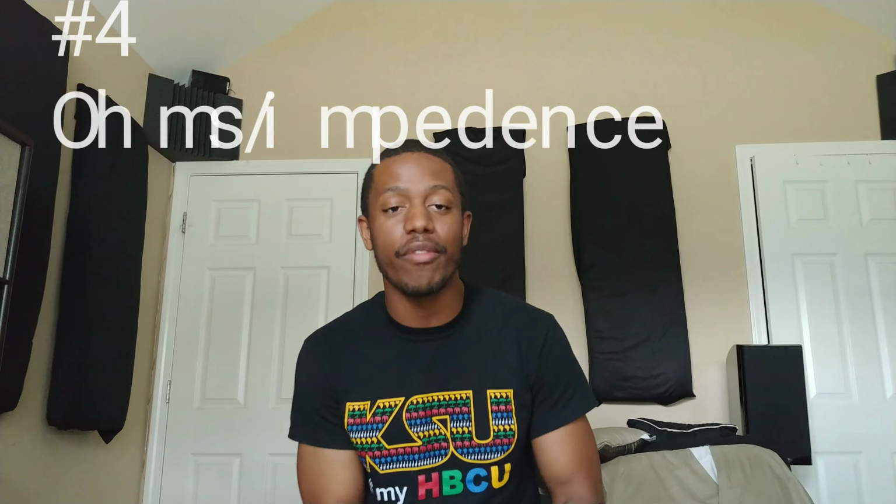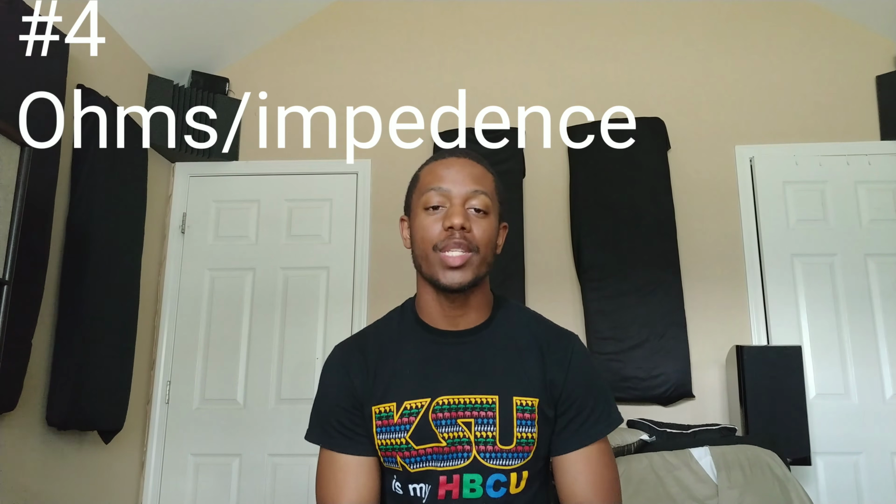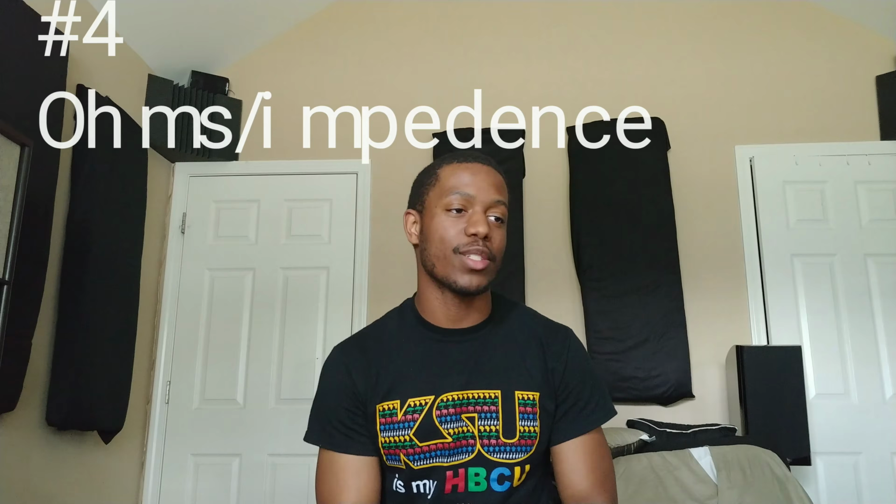Reason number 4 is going to be ohms or impedance, however you see it. Same difference, does the same thing. Ohms or impedance. So my speakers are rated at 8 ohms, and that's usually the norm for tower speakers. And you may have some speakers around the room, side surrounds, back surrounds, maybe even some height channels that are lower impedance. And the lower impedance you go, the more power that speaker is going to draw from your system.